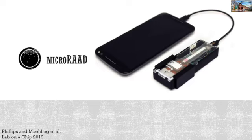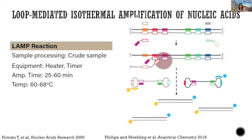So back in 2019, we had come up with this concept for MicroRAD, Micro Rapid Autonomous Analytical Device. It was going to do everything from sample to answer. And we're getting there. So we were able to develop this using nucleic acid amplification, that is, loop-mediated isothermal amplification, or LAMP. It uses a crude sample. You can put whole blood in if you dilute it a little bit. It needs a heater to get to 60 to 68 degrees and a timer, but it doesn't need a lot of instrumentation the way PCR does to cycle temperatures.